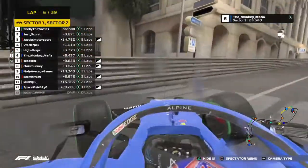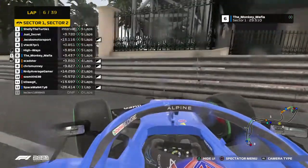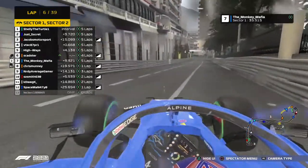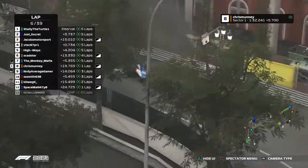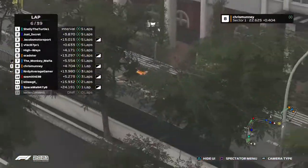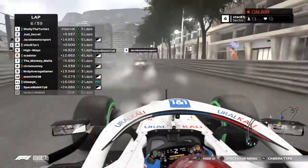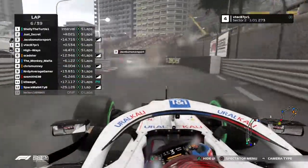Is that Monkey Mafia? Monkey Mafia is around after turn 4, so... Oh, I think he's just lost his front wing there. Unfortunately, he's going to get it back going. He'll still maintain 7th place, but Chris Money is going to be coming up behind. Chris Money having to box for that wing change a few laps ago. Let's get back to this battle for third. K-Dog back into the pits for a new wing.